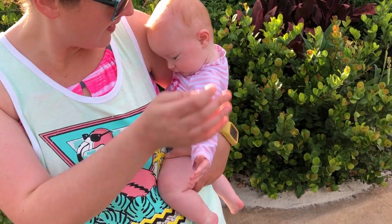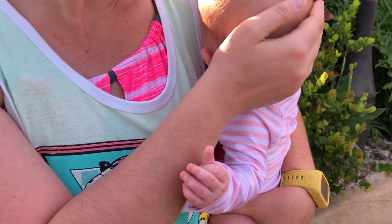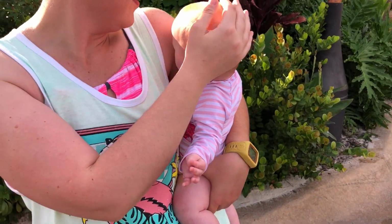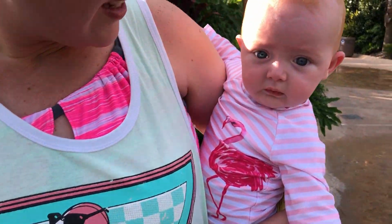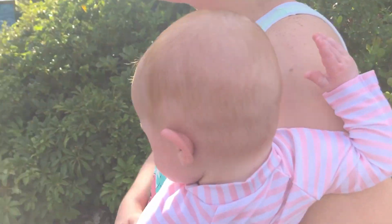Oh, there she is in her flamingo suit. Boogie, you can't be tired. We just got here. Amelia, let's go splishy splashy. Let's go.